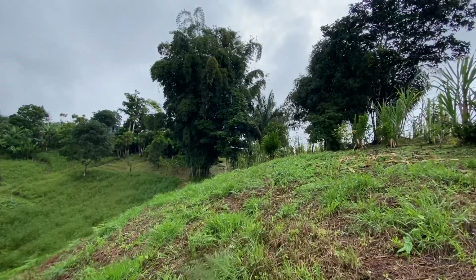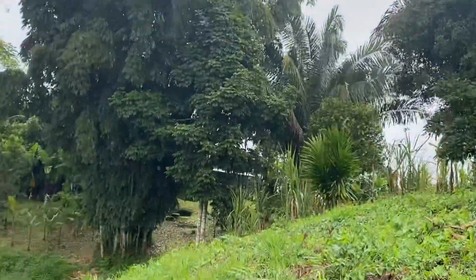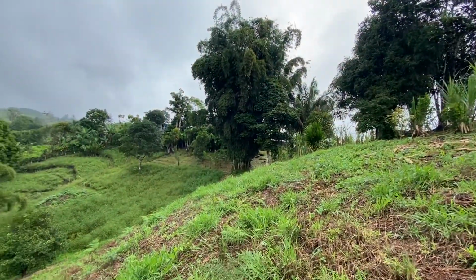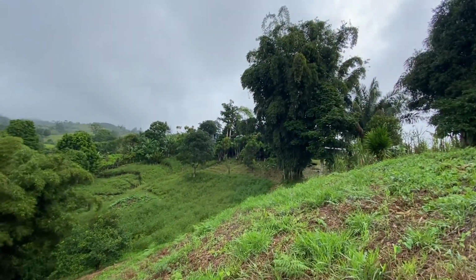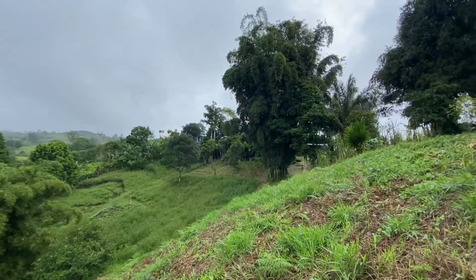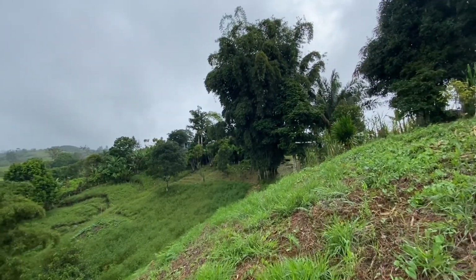And there's the family in the house back there. And the neighbor's house right there. It's the only neighbor you can really see from the property. So, this is my new kingdom. I have a lot of work to do. I'm so excited though. I guess I better start picking fruit.